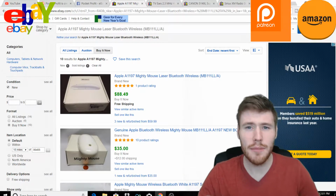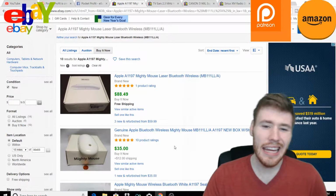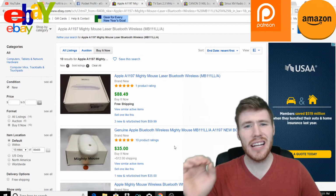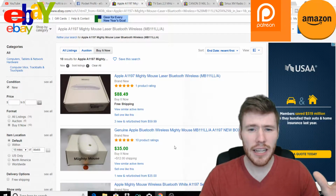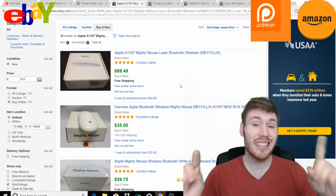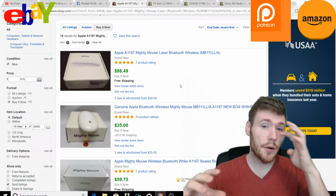So the first item I sold is, as you can see, an Apple A1197 Mighty Mouse. It's a wireless mouse for Apple computers. You guys need to be looking for Apple stuff. It's amazing. Now, I sold mine for about $90, so right around this price here. It was brand new, but here's the thing, guys. It was brand new, but it was not sealed in the outer package.